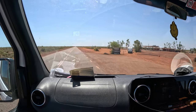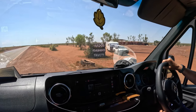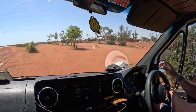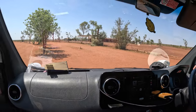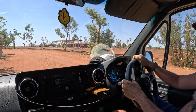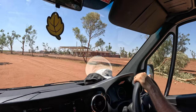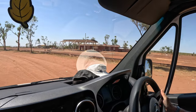Here we are arriving, very excited, at the Padre Roadhouse Tavern. After our last night of bush camp, we're looking forward to a roadhouse pit stop featuring diesel, tyre pressure fix up, windscreen wash, water bottle fill, nice hot coffee, and maybe treat ourselves to a breakfast, and a poo in a nice clean water flush toilet.